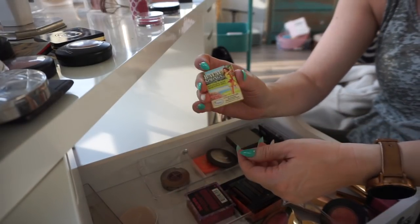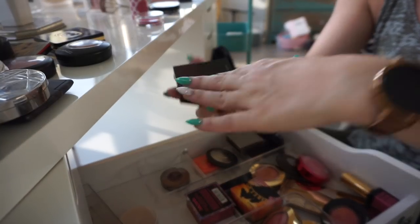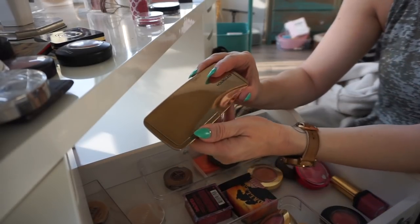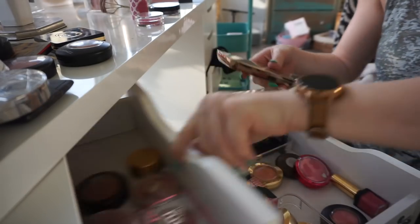This is the Balm Springs. I don't know. I don't need that. This is a bronzer. See? Oh, here's another blush palette. This is the Hourglass blush palette, and this is bomb. I'm definitely going to keep that.